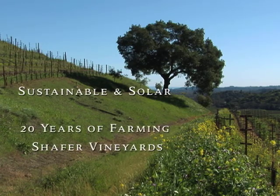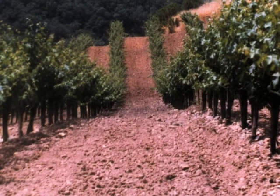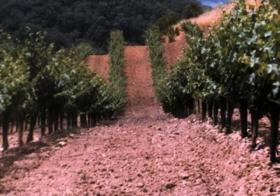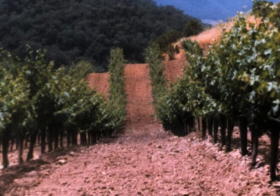Our family moved here in 1973. An ideal vineyard was one that was just like a pool table. Nothing but dirt between the grapevines and the rows. Flat as a board, no weeds out there, nothing but dirt. To get that look in the vineyard, unfortunately, took a lot of chemicals, a lot of herbicides to kill all the weeds.